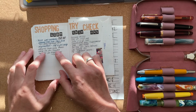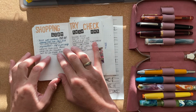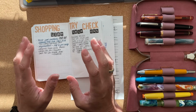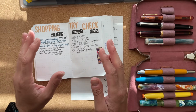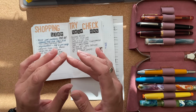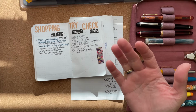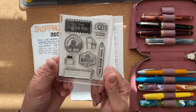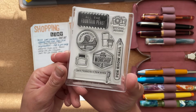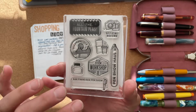I wanted to purchase a stamp set, or actually I think 2 stamp sets for my friend Claudia. However, the 2 that she picked, Christine Heron did not bring to the show. The selection that she brought to the show was more geared toward fountain pen and swatching, and the stamp sets that Claudia picked just weren't that. And so while I was at their table though, I went ahead and purchased the San Francisco Pen Show stamp set, and I'm really happy I have it. I did not buy one last year. I really love the selection of these inks.